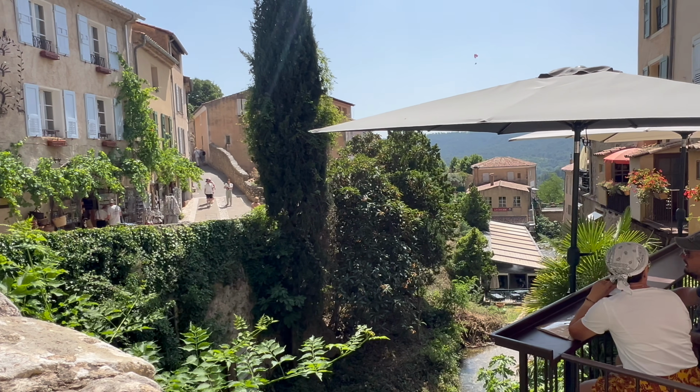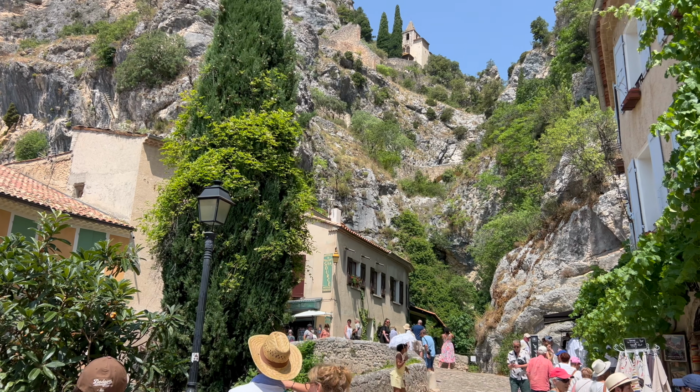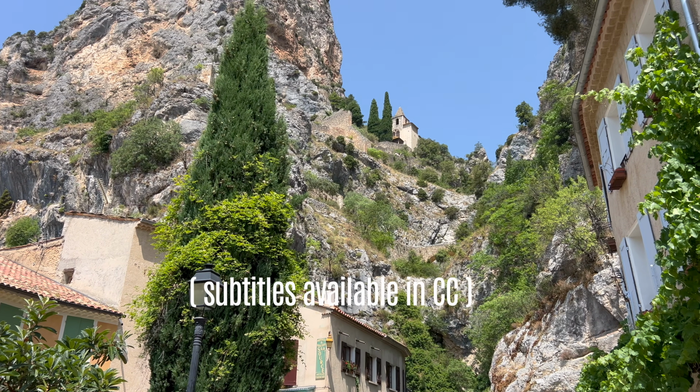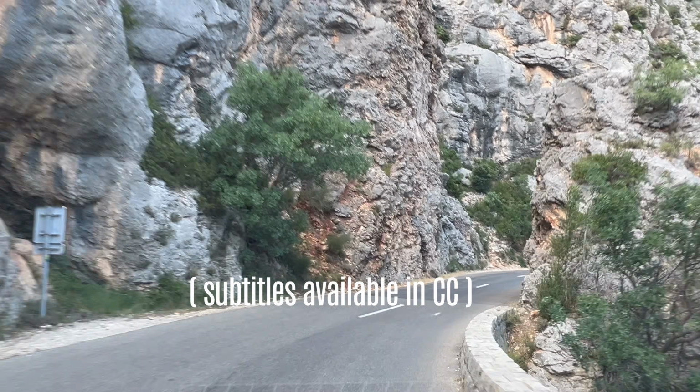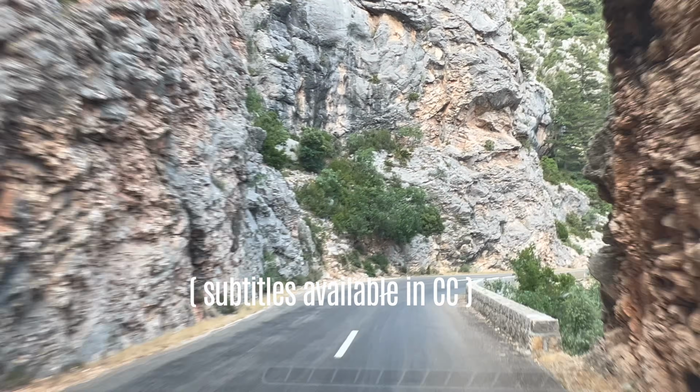Get ready for storybook streets and ice cream in one of France's prettiest villages, Moustiers-Sainte-Marie, a hunt for those famous purple lavender fields, and a drive along one of Europe's wildest canyon roads.